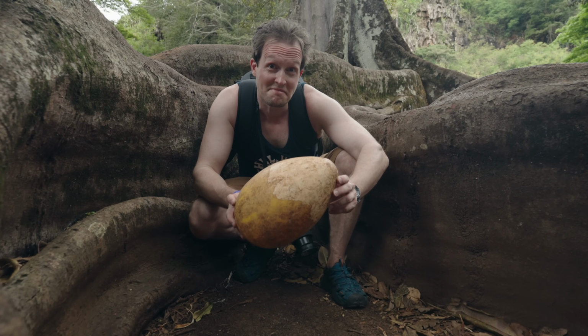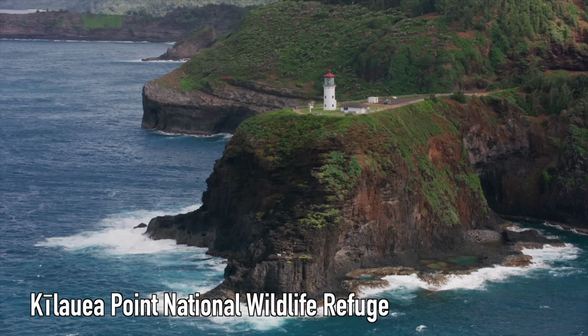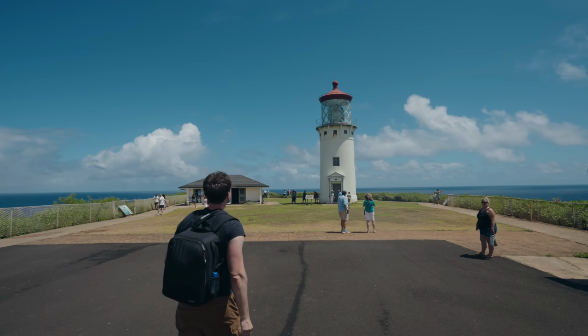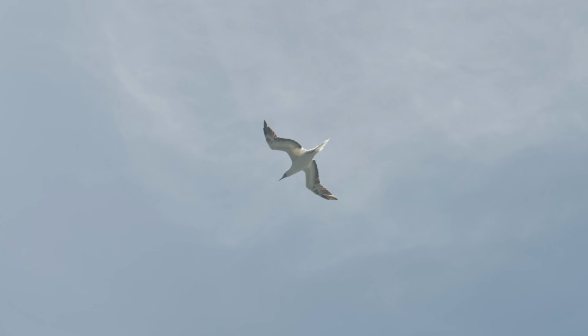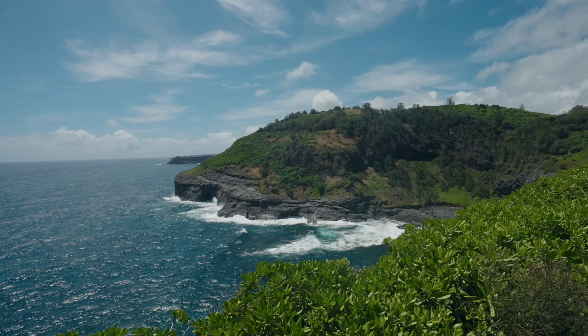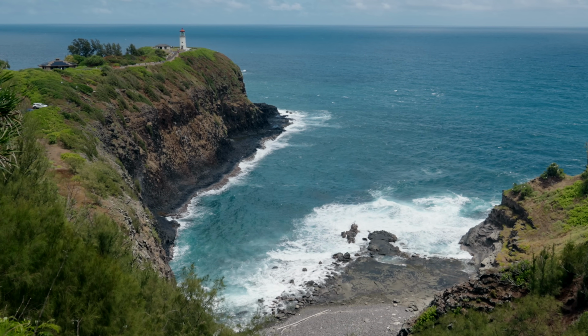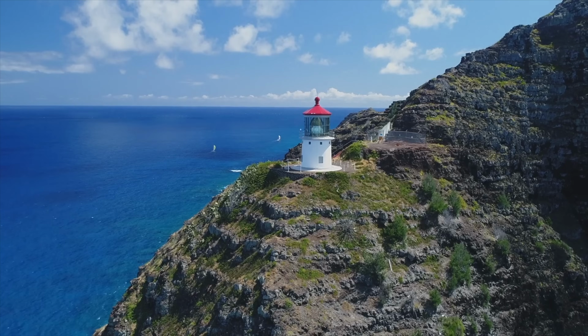Life finds a way. Next, visit the Kilauea Point Wildlife Refuge. While it's known for its historic lighthouse perched dramatically on the edge of a cliff, the surrounding refuge is home to a variety of seabirds and offers sweeping ocean views. The sight of the lighthouse against the deep blue sea makes this spot one of the most dramatic places on the island.